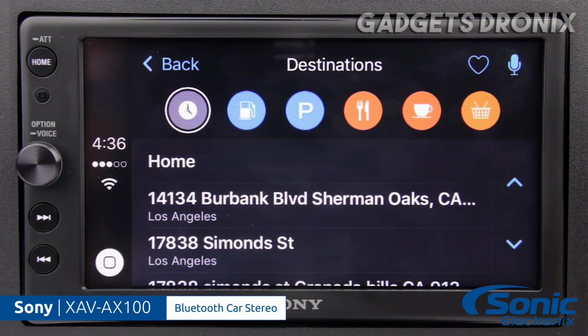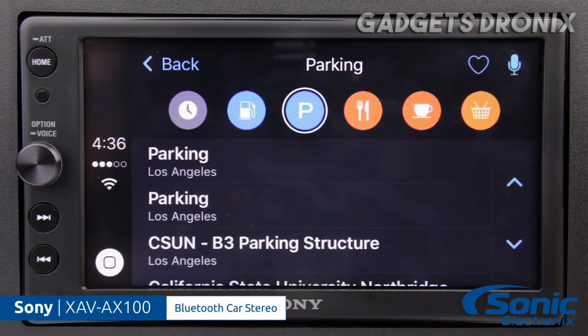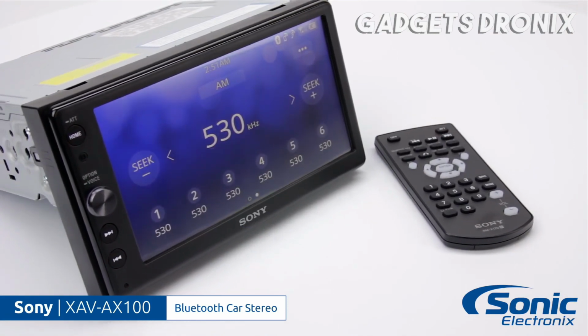So if you're looking for a car stereo that produces high quality sound and adds some amazing features to your car, the Sony XAV-AX100 is perfect for you.